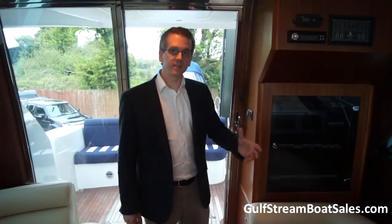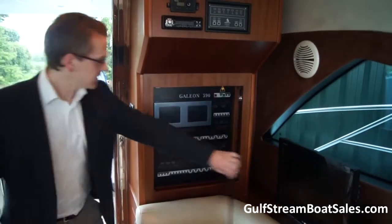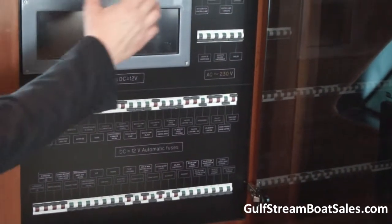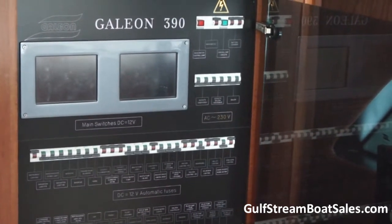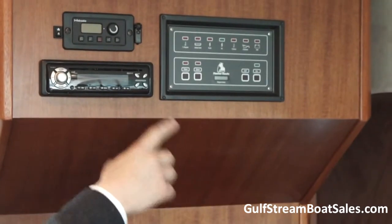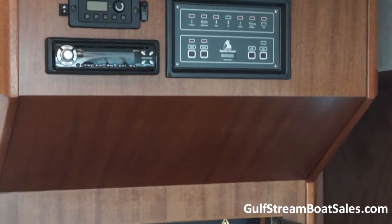On the port side, when we come into the saloon, we've got our distribution panel for the 12 volt and 230 volt AC systems. So this is a bespoke Galeon system. We've got individual breakers on all our 12 volt equipment here. We've also got the main on-off switches for the main items of 240 volt equipment. We've got a touchscreen control panel, and then above that we've also got a control panel for the Fisher Panda onboard generator. We've got our stereo controls and our heating controls as well for the Webasto diesel heater.